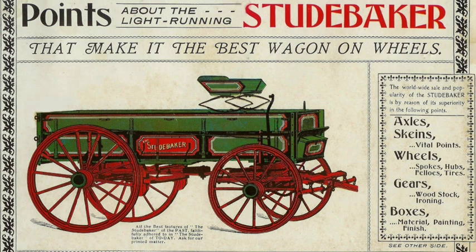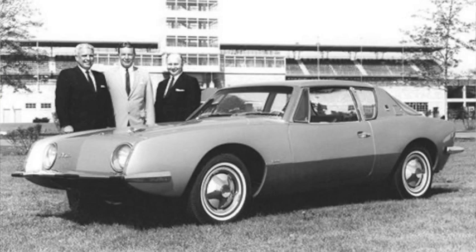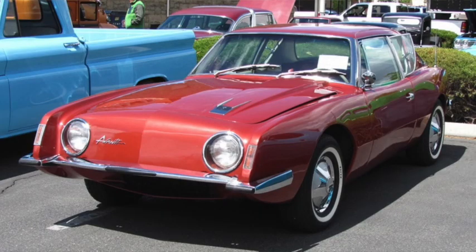Studebaker was already more than 100 years old at the time and had been building cars for 60 years, and the new Avanti shared its platform with the 3-year-old Lark, including its 109-inch wheelbase. It was just over 192 inches long, weighing in at just over 3,000 pounds.